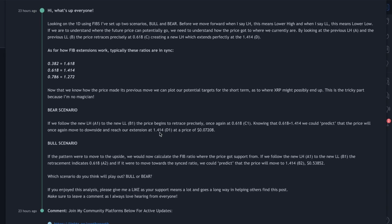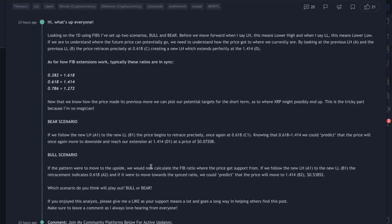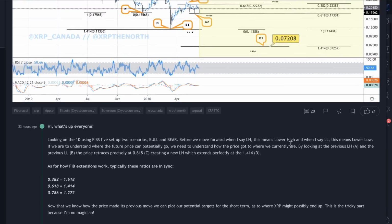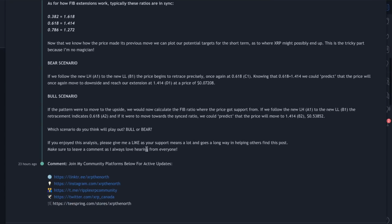If the pattern were to move to the upside, we would now calculate the fib ratio where the price got support from. If we follow the new lower high A1 to the new lower low B1, the retracement indicates 0.618, A2. And again, we can see this move happening right then and there. If we were to move towards the synced ratio, we could predict that the price will move to 1.414, B2. Again, this is perfectly in sync, is what he's trying to explain here. To 1.414, aka B2, aka 53.85 cents, which would be this mark right here if we were to follow his pattern.